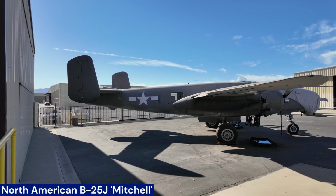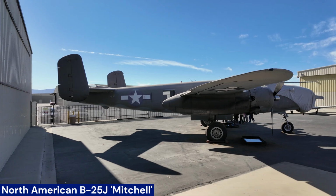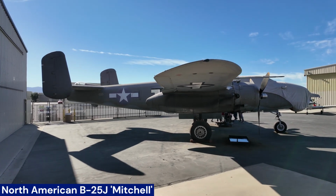Outside the hangars, there was another legendary aircraft parked outside, the B-25J Mitchell.